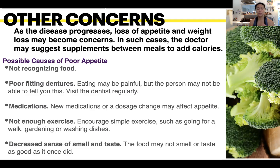And people who don't exercise enough, if you don't have enough physical activity, you don't feel hunger and you don't feel like you're thirsty, and you're going to forget to eat. And therefore, encouraging someone to go for a walk or to pick up a water bottle and start lifting when they're watching TV, or going gardening, those are important things. And even just simple tasks like washing dishes, that's something that you can do, and it is movement, right?